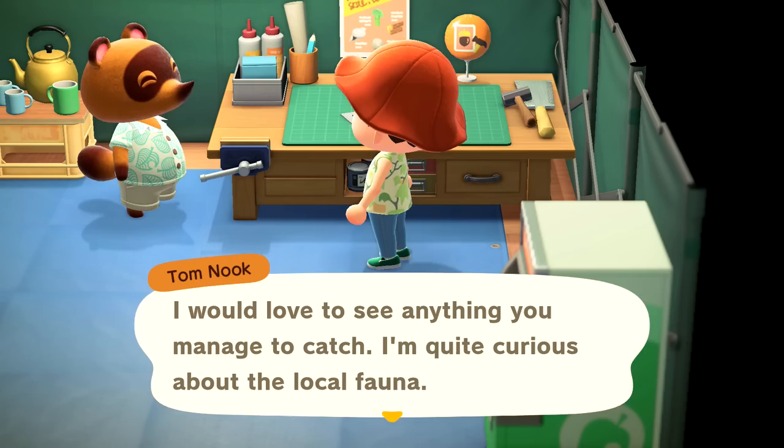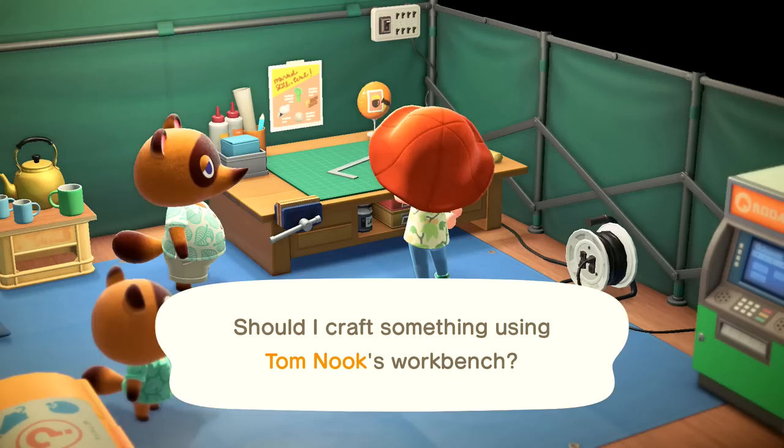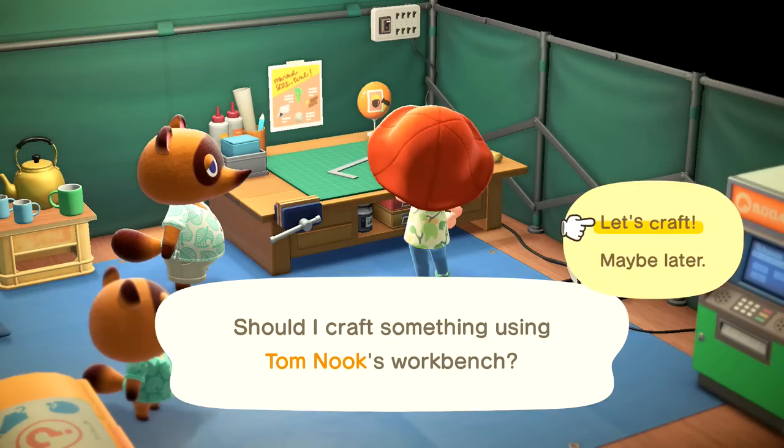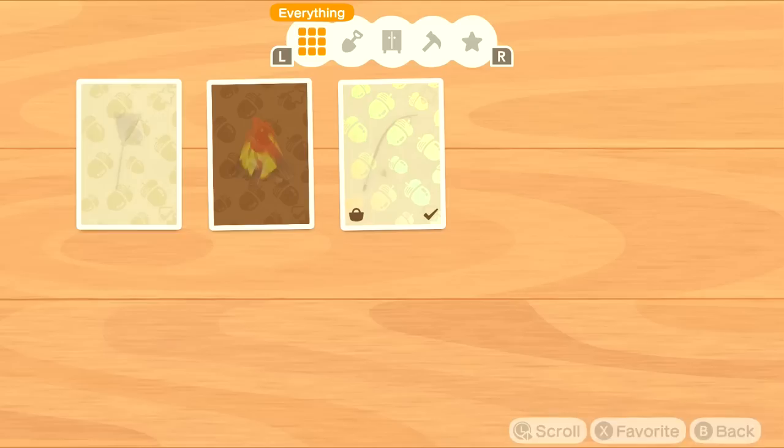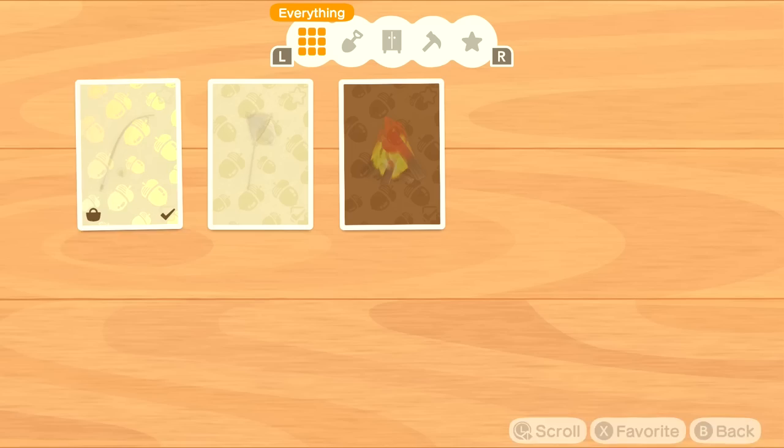So honestly, that's very exciting to me because, sure, we can craft something using Tom Nook's workbench. What's really exciting to me is that fishing is one of my favorite things to do in Animal Crossing games. It's very relaxing, just very enjoyable. Let's craft. I wanna see if there's any other thing. So there is a campfire and a flimsy net. The campfire would require 3 tree branches and a flimsy net will require 5. So we'll get to that soon enough. It looks like if we have made it, I guess we will get a check mark. It'd be cool to craft everything over time, you know, just be able to get that completion.